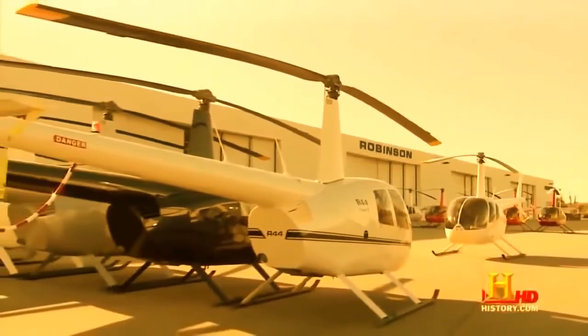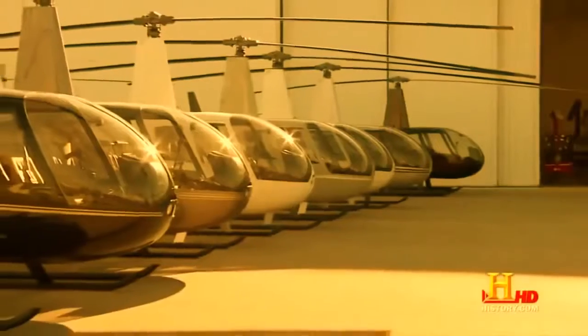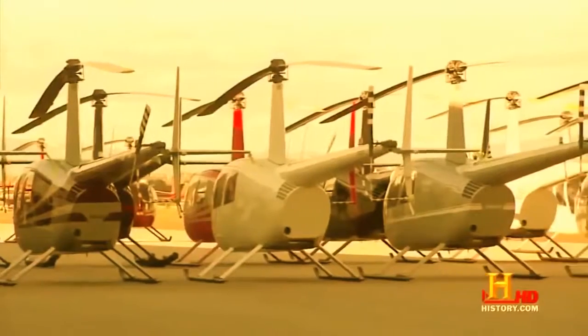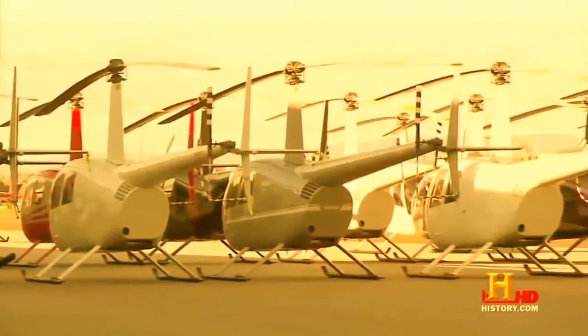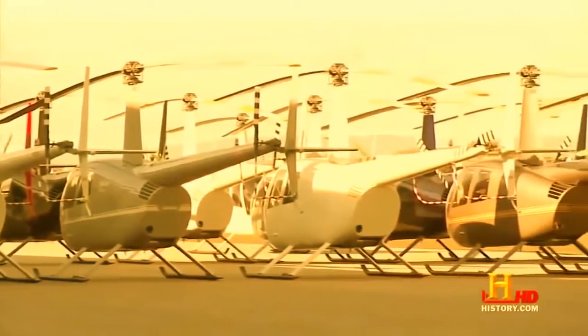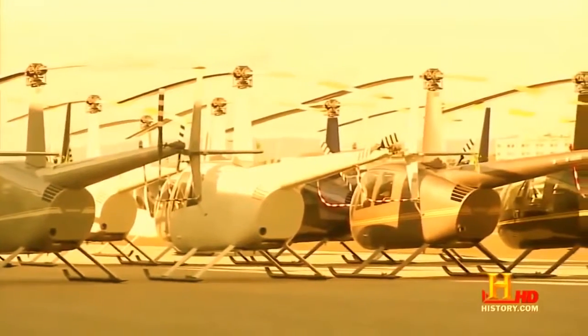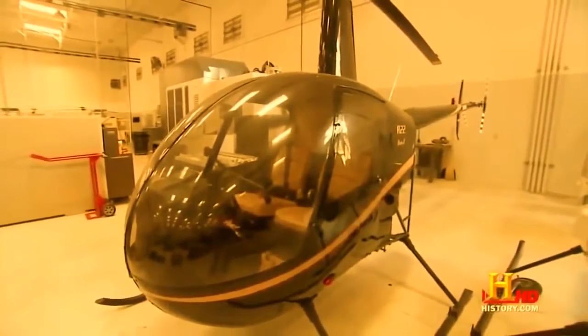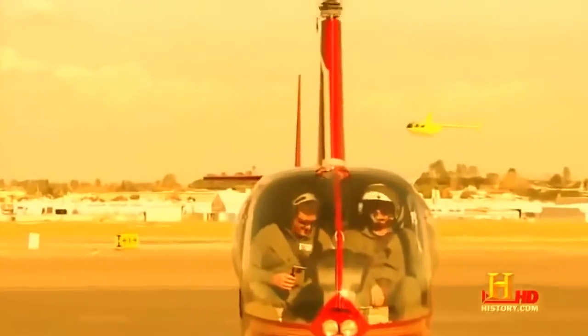Robinson's simple design allowed the company to produce nearly 900 helicopters in 2008 at its manufacturing facility in Torrance, California. No helicopter manufacturer had ever produced that many in a single year. Of course, they cost a little more now. The R-22 sells for $243,000, and the R-44 for nearly $400,000.